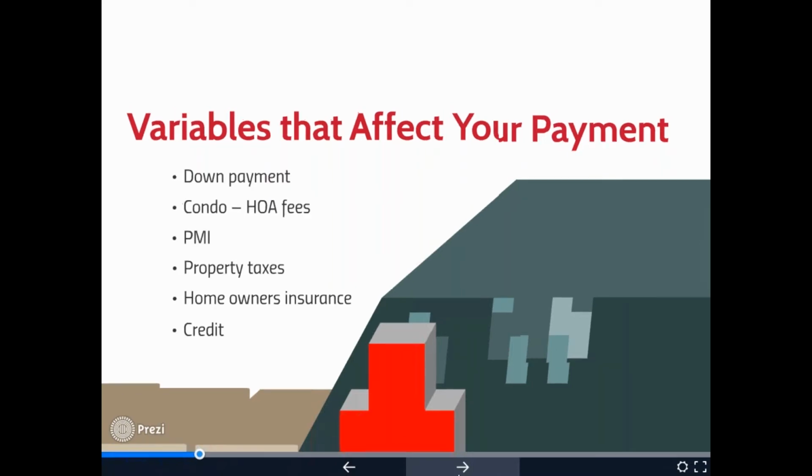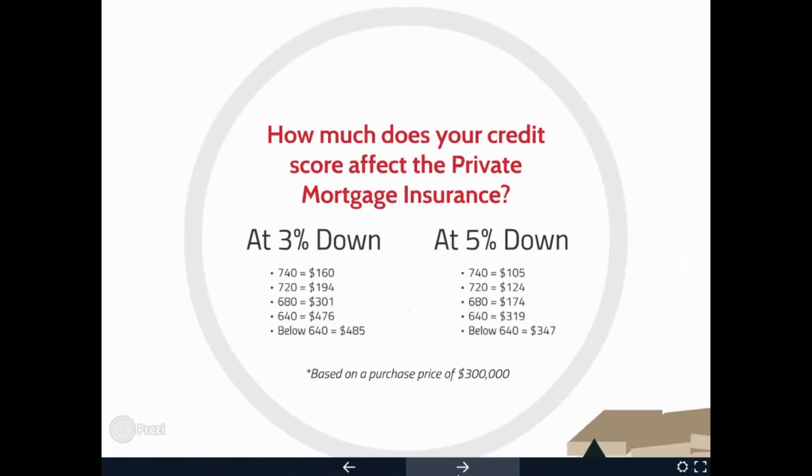If you look at the column at 3% down, you can see that with a FICO score, which would be a credit score, a FICO score of 740, your monthly PMI insurance would be $160. Now, if you look at 640 as a FICO score, you can see that PMI insurance is $476. There's a significant difference, and that's all dependent on your FICO score. So you can see how important it is to have good credit.